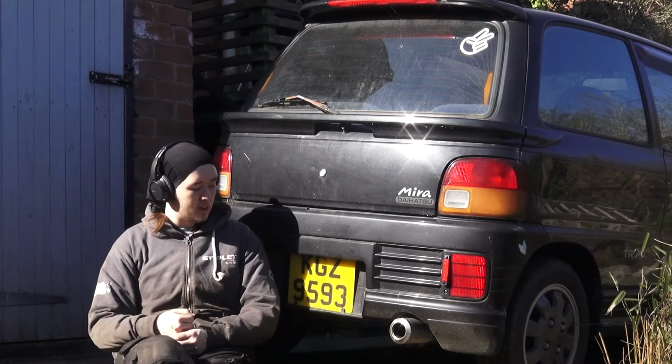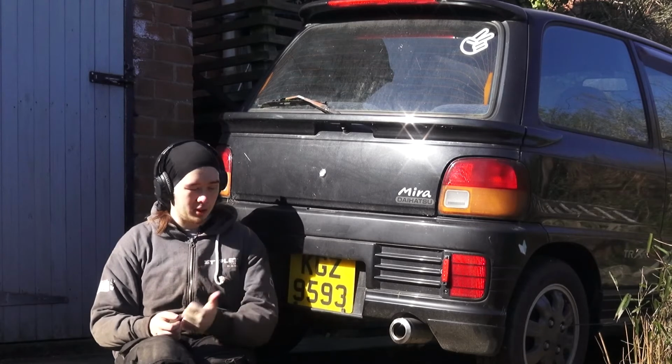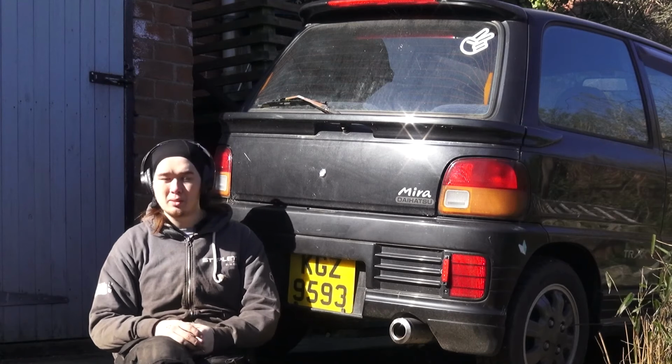So first things first, no battery in the car. I've just bought a new one. We'll get it started and we'll sort of get an idea of what's wrong with it and what needs doing.